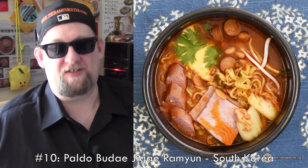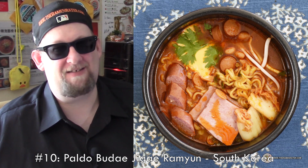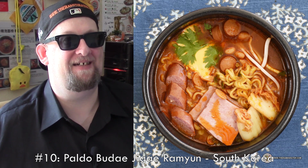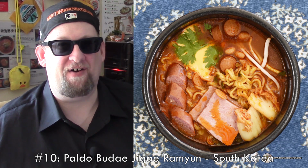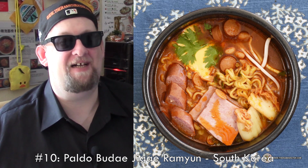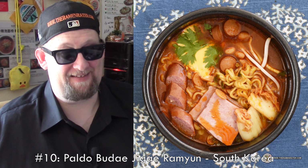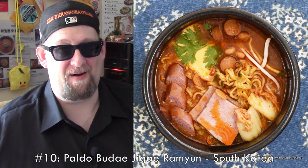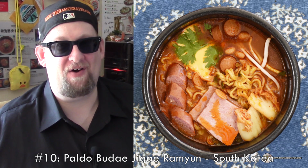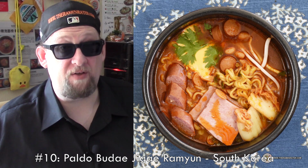So you've got your thick noodles, and then you've got a slightly spicy, I'd say beefy broth. But it's also got this oil sachet that just reeks like hot dogs. Plus the garnish has little bits of macaroni and beans, like you'd find in pork and beans, bits of hot dog, things like that. So it all comes together and it's really, really good.